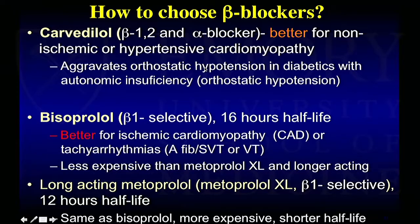But if you have a diabetic with autonomic insufficiency, I had patients who passed out from just the lowest possible dose of 3.125 of Carvedilol, just like they would with tamsulosin and other agents. So in those particular patients, if they have autonomic insufficiency, if I document orthostatic hypotension, I like to switch them back to either bisoprolol or long-acting metoprolol XL.